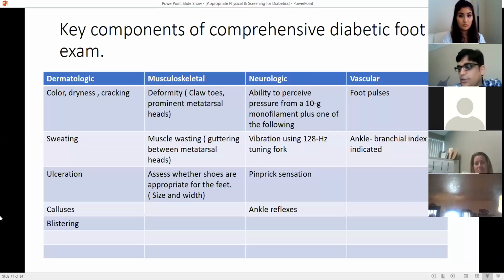Pulses: we already talked about the dorsalis pedis and the posterior tibialis pulse. These need to be checked to see if they are weak, absent, or 2 plus, which is the normal pulsation. Next slide, please.